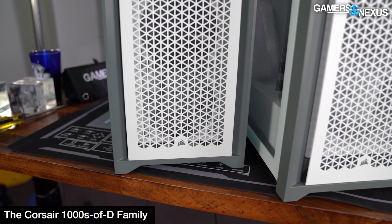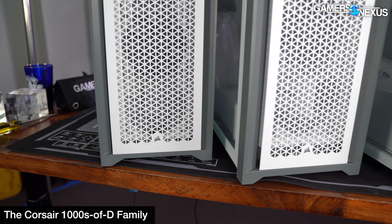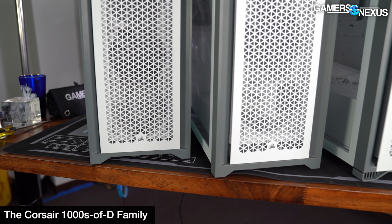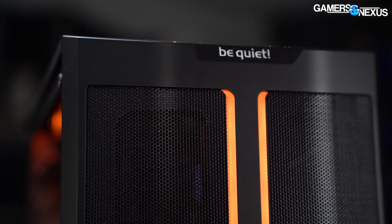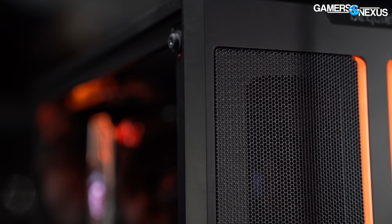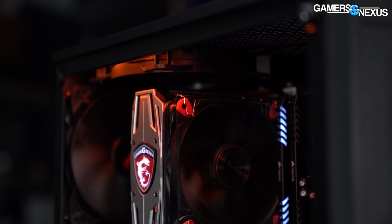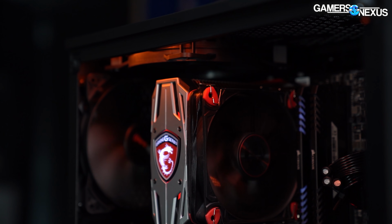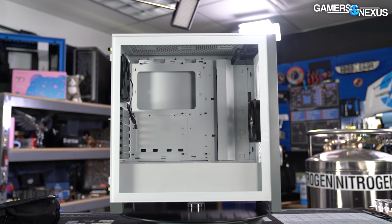The 4000D is a good case, and it marked a strong return to cases and not sucking at them for Corsair, which had a number of misses in the last few years. Typically, we like to highlight newer cases in these roundups, but both cases are still available. They're still on sale for about $100, and nothing we've seen in the past year has unseated them. And again, a case doesn't really age that much. It doesn't have an expiration date. So as long as it's still being sold, we're fine with including it in a new roundup.